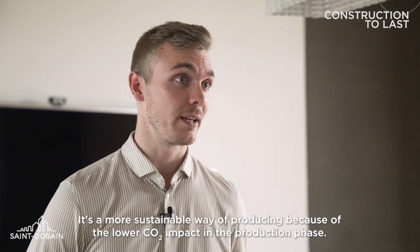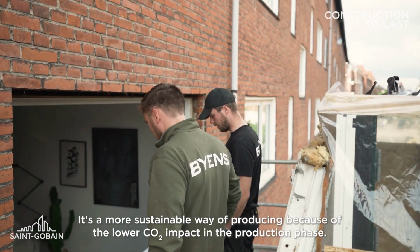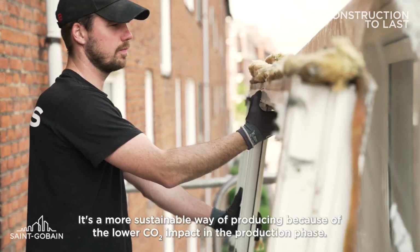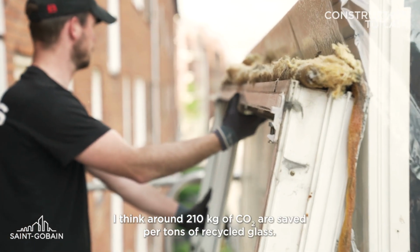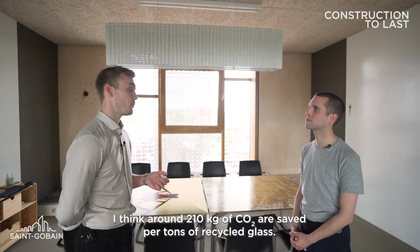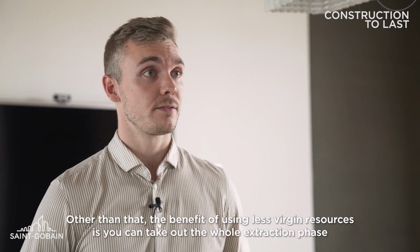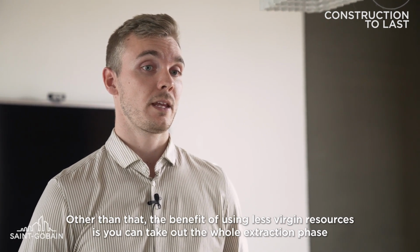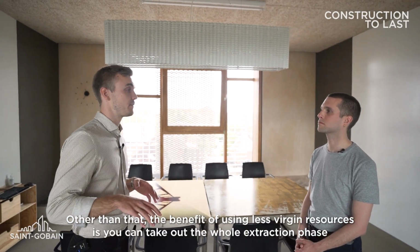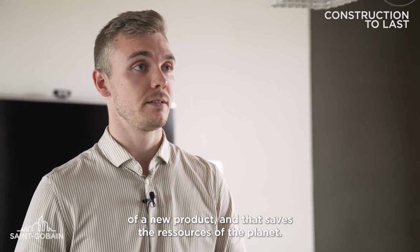It's a more sustainable way of producing this because of the lower CO2 impact in the production phase. I think it's around 210 kilograms of CO2 that is saved per ton of recycled glass. Other than that, there are the benefits of using less virgin resources, or you can take out the whole extraction phase of a new product that saves our resources of the planet.